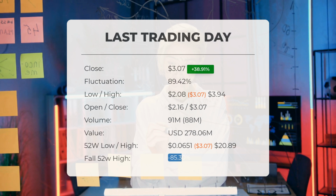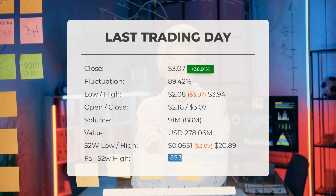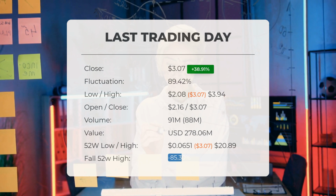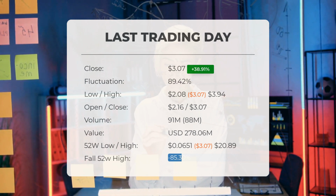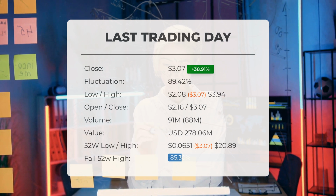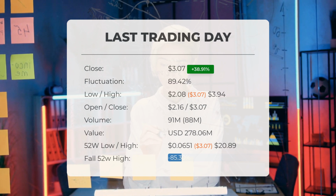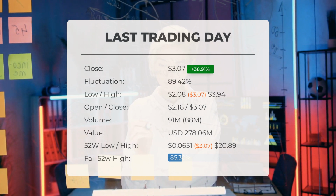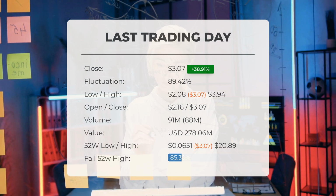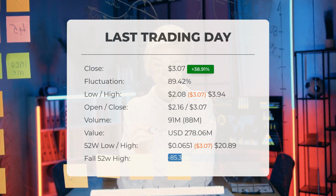Over the past 52 weeks, the highest price of the stock was $20.89, and the lowest price was 6.51 cents. Currently, the price is 85.30%, or $17.82, below the 52-week high, and 99.81%, or $1,616.93, below the all-time high on January 21, 2022, when the price reached $1,620.